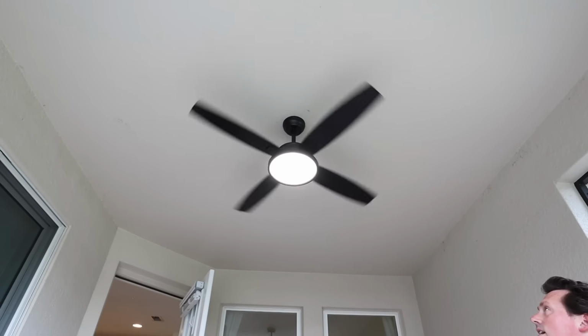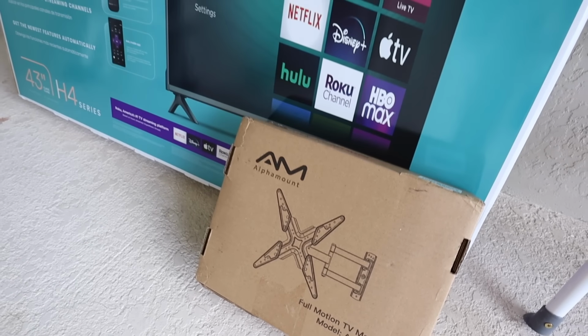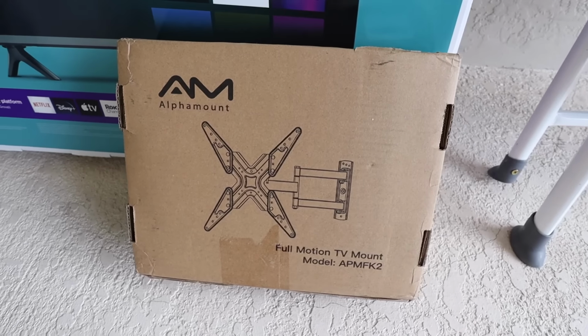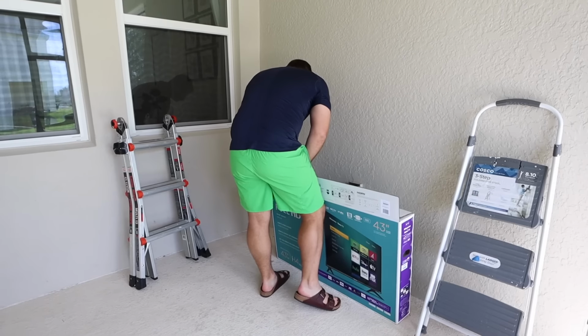And just like that, the ceiling fan is installed and it is perfect. Next thing to install is the TV, and I feel like some people definitely will not agree with the decision to put a TV out here, but before you make up your mind, let me just tell you why we wanted one. So Brian especially uses this space for working out.